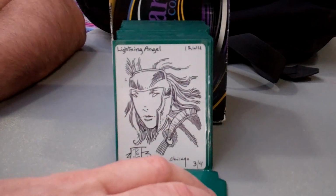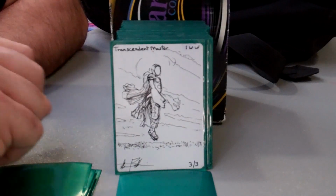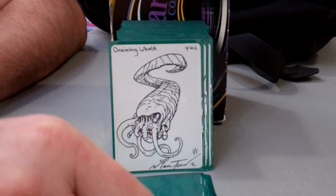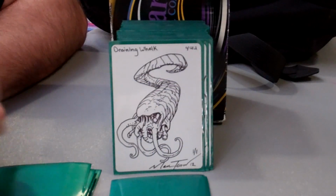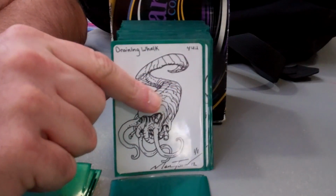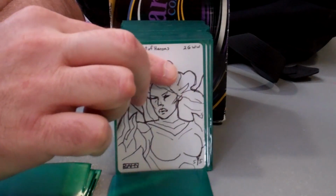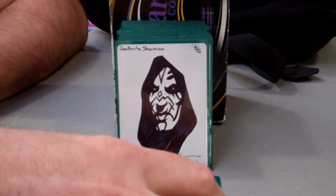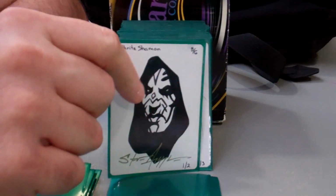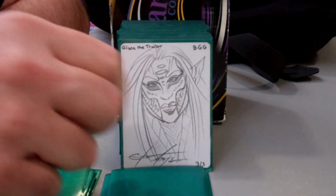Lightning Angel, another RK Post card. Transcendent Master. All these have been drawn face to face. I didn't send nothing off to get them done. Draining Whelk from Teton. Sigarda. This is one of Steve Argyle's. He did Deathrite Shaman. Did a close-up face. Most of them have all been done in ink, but there's a few that have been penciled.